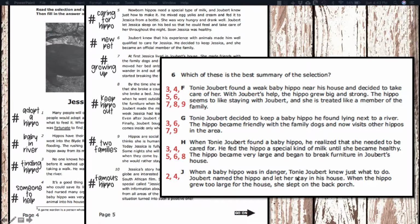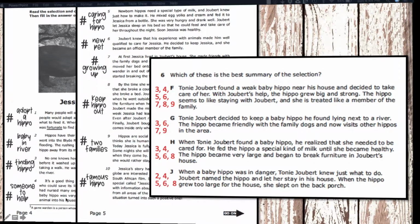Joubert named the hippo and let her stay in his house. Okay, let her stay in his house. You could say that's in paragraph 5 because that was when he started letting her sleep on his bed. When the hippo grew too large for the house, she slept on the back porch. Yeah, that was when he had to start keeping her outside. That was from paragraph 8. So we've got 2, 4, 5, 6, and 8, but it's not nearly as many paragraphs as we have details from in this one. So that is how you know that this is the best summary, because you've got a little bit of information from almost every single paragraph in the story. And we did that without really having to go back and reread much. We just looked at our hashtags.